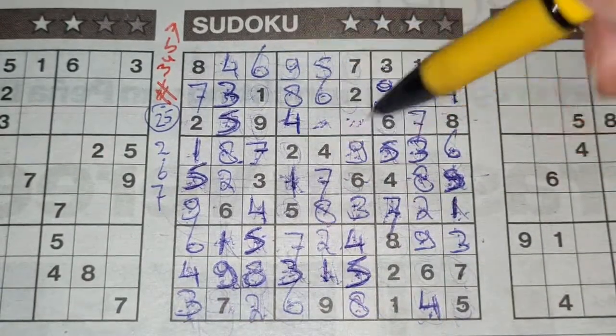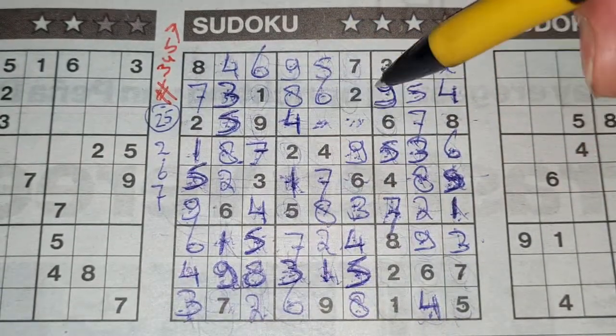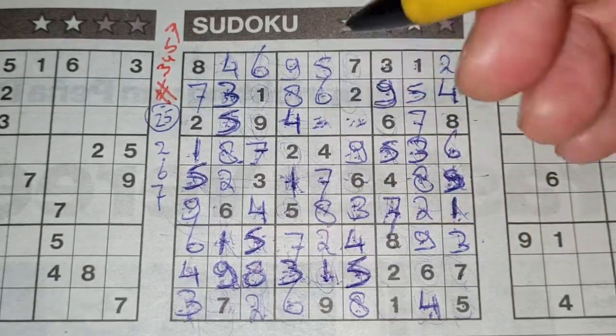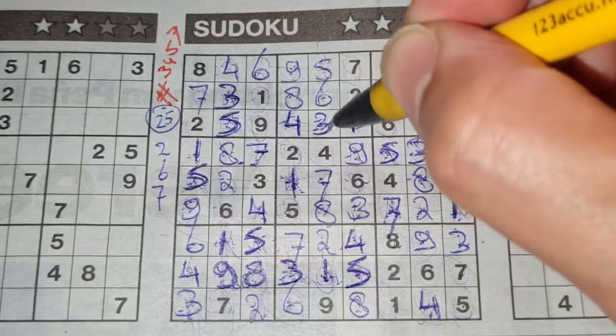And the final 2 numbers of this big square. The 1 is missing, 2, and the 3 is missing. 1 and the 3 again. We have a 1 here, no 1 there. 1 should be here, and the 3 goes there.